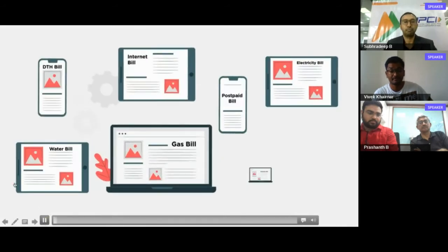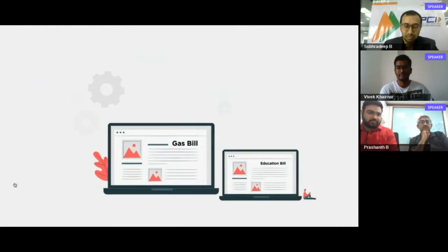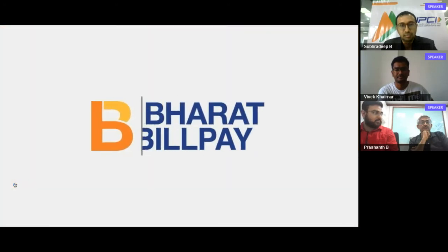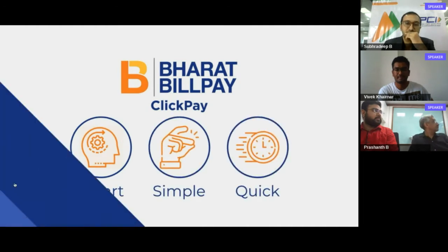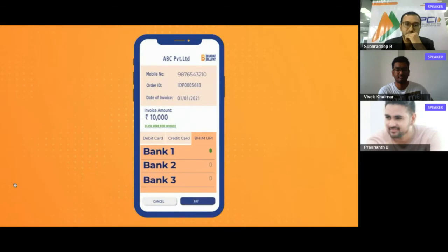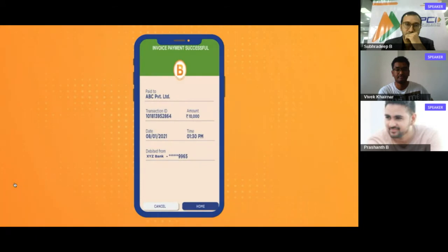Toggling between applications just to make a payment? How about a solution that reduces the number of steps needed to make payment? A solution that not only saves time but is convenient. Presenting Bharat BillPay ClickPay. Smart, simple and quick. This feature simply provides a link to the consumer, tapping on which invokes the payment app, self-inputs all details, followed by the payer feeding their PIN, and it's done. A one-step payment process that ensures there are no errors or delays and no need to input bill details manually.